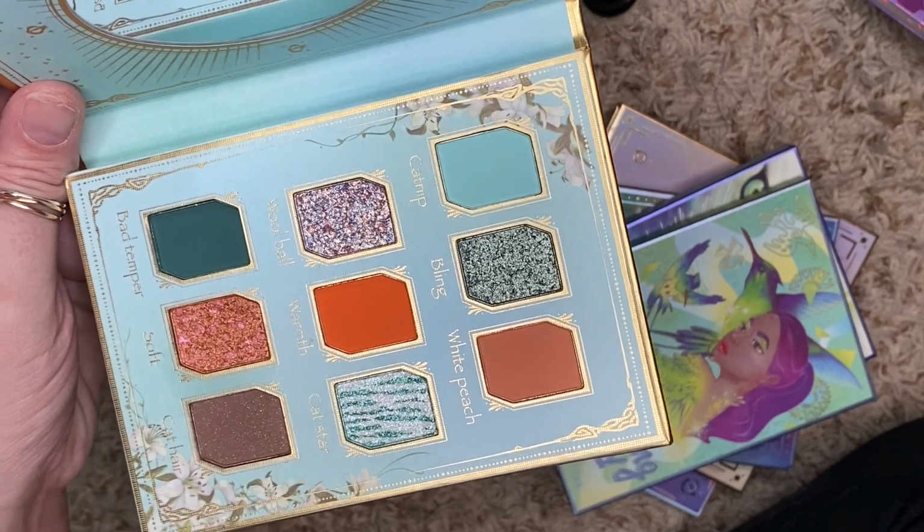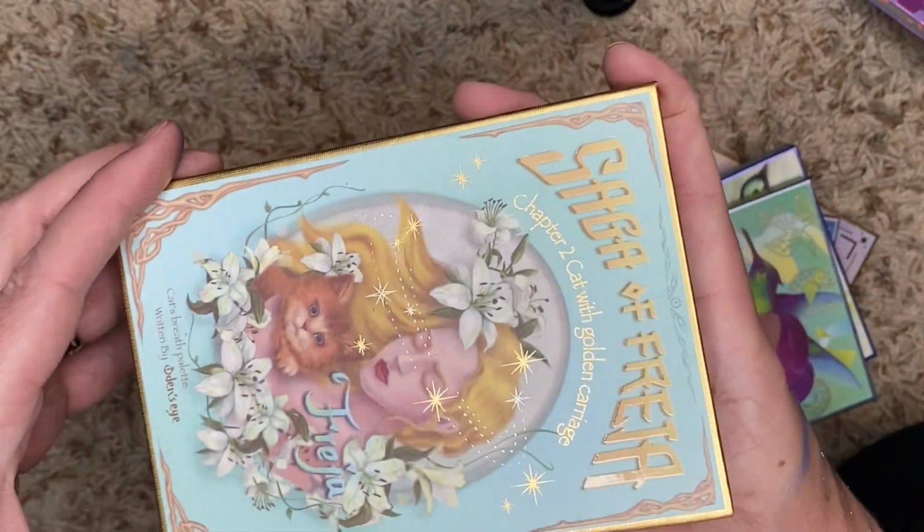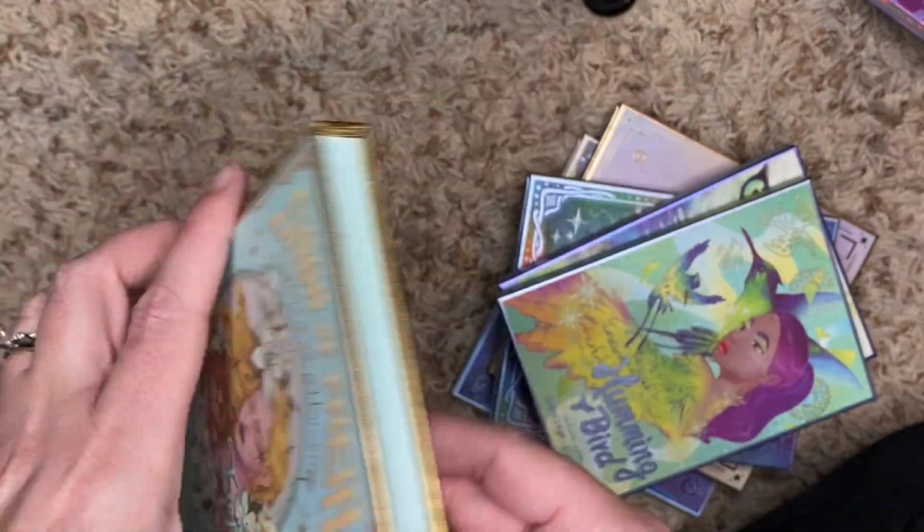Yeah, I am definitely going to keep this one. And yes, mainly because there's a cat on here. You know what it is? I am who I am. We're going to keep this one though.